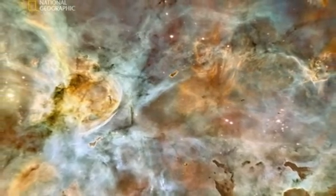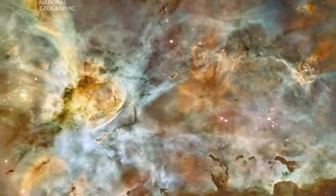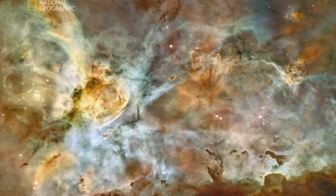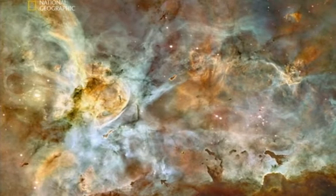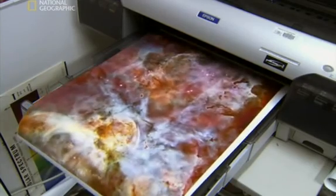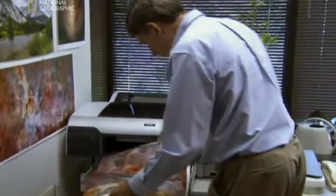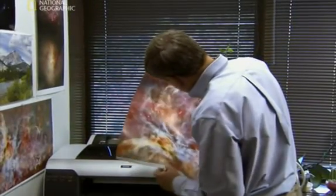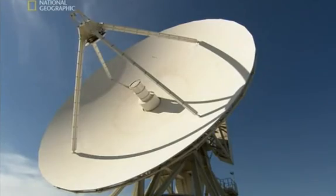But the raw data sent by Hubble looks nothing like this. Creating images that help scientists unlock the mysteries with this data falls to imaging expert Zsolt Levay. I have an emotional attachment to that image, not only because of its aesthetic value, but because of the amount of time I spent on it.